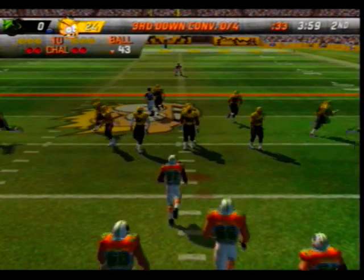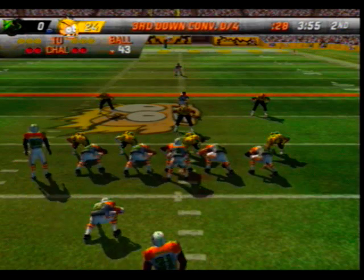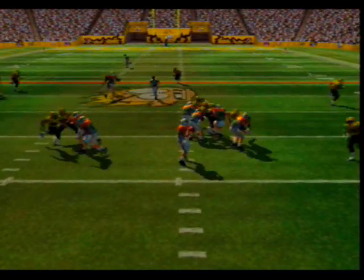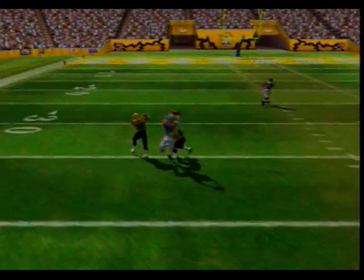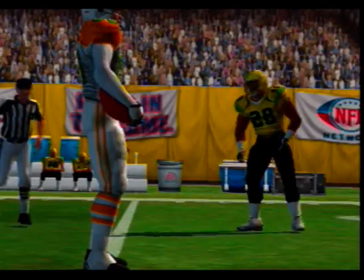It's third down and 15 to go. 43-yard line. Check it out, Mike. Here we go. The home team come out in a dime package. Throws it. Moore comes up to make the play at the 35.